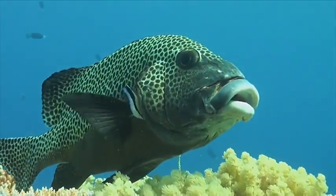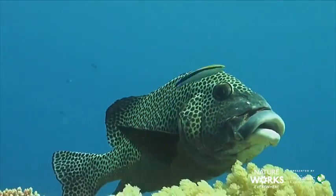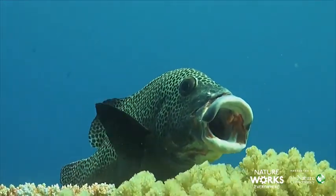The other thing I'm always on the lookout for, and this one's a little harder to find than an octopus lair, is a cleaning station. But I think of it as the underwater car wash, basically. And everybody, including me and you, has to get clean sometime. And fish are no different, right?